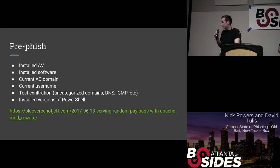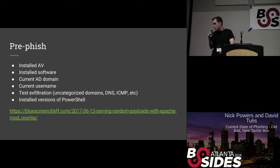Information such as the antivirus they're using, software that's installed, the domain or the username that you could use for some kind of payload encryption down the road would be helpful. Testing different exfiltration methods. If you can exfiltrate to uncategorized domains with your DNS, that's all very helpful when you're planning the next phase of your attack.